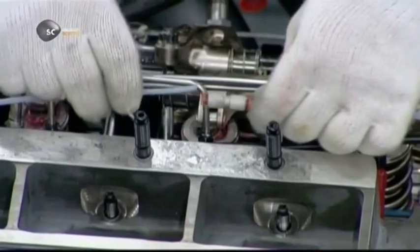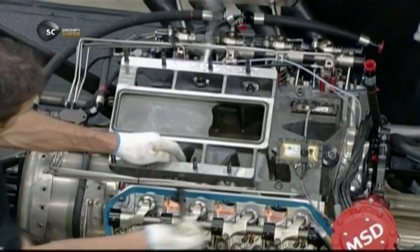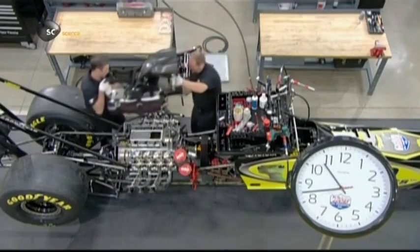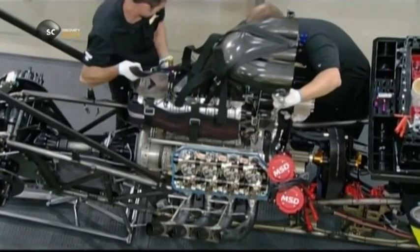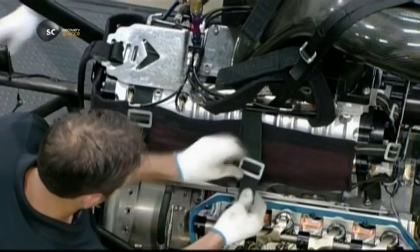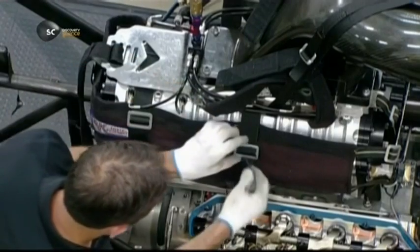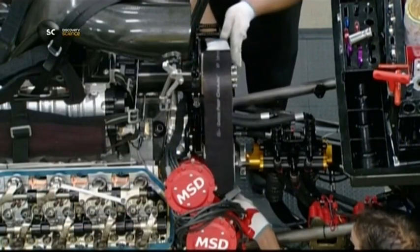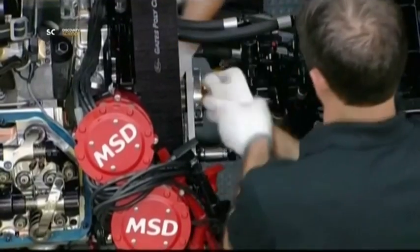Dragsters run on nitromethane, known as top fuel in the sport. It delivers more power per stroke. Still on the clock, the crew transfers the supercharger to the engine and connects it to the intake manifold. They use super strength Kevlar strapping to restrain the supercharger in the event of an explosion. They loop a belt over the gears that drive the supercharger.